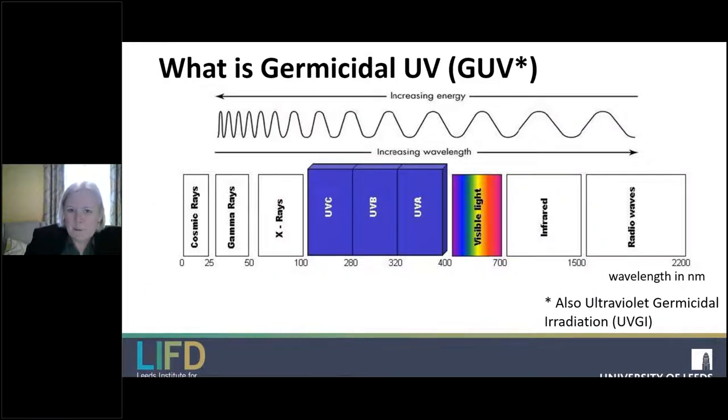So moving on to UV itself, I've called it germicidal UV here. You will also see in other documents, it's also known as ultraviolet germicidal irradiation. The phrase germicidal UV tends to be used a little bit more readily these days simply because the word irradiation actually frightens people and you feel they're being irradiated. So we tend to use that, but basically it is electromagnetic radiation in the UVC part of the spectrum.